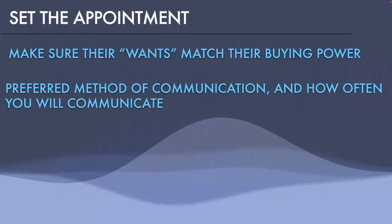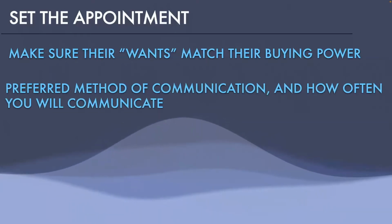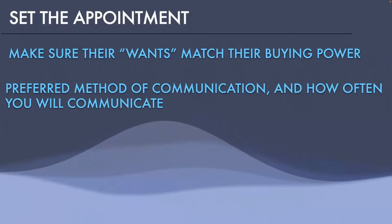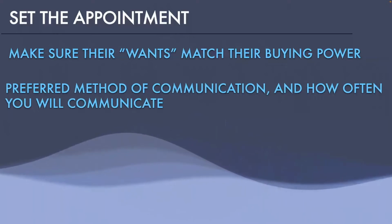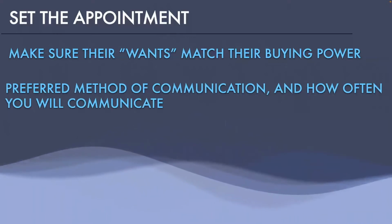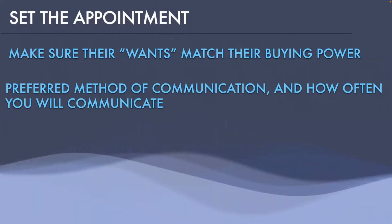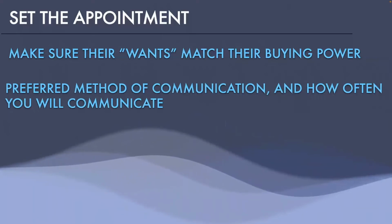And part of that conversation, before we get to the communication, is also making sure there's some urgency created in the buyer, right? That they understand that even though inventory levels are up and there's fewer buyers, we have to take some action based on the availability of the properties that exist. So wants and buying power. The preferred method of communication and how often you're going to communicate.